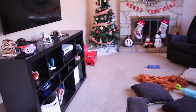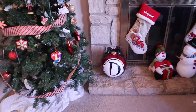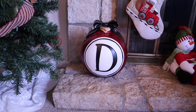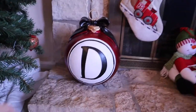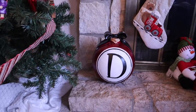Oh, I wanted to show you guys. When I went shopping with my mom and sisters, like a week ago or so, we got this cute little ornament just to put by the tree. And it's got a D for our last name, Denzel. So I just thought it was so cute. We just put it by the fireplace. I was honestly scared that the boys were gonna destroy it. I think it's glass. It's either glass or plastic, I'm not sure. But it is still standing, so they haven't destroyed that yet. We'll see how long it lasts.